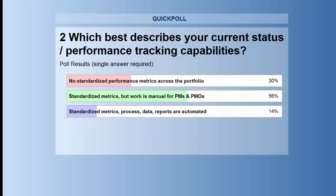%of you voting that no standardized metrics across the portfolio. Majority voting that they have standardized metrics, but it is a tough job for PMs and PMOs to reconcile and build the reports, whereas only 14% saying it's a fully automated process. And this is what we see day in, day out when we're speaking with customers. What are your thoughts about? Nice bell curve we have here.